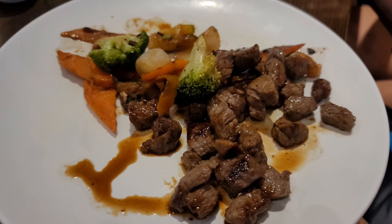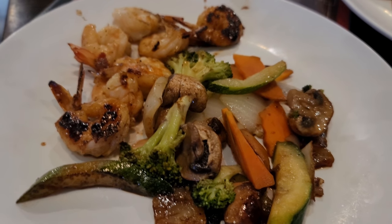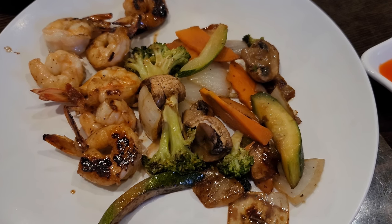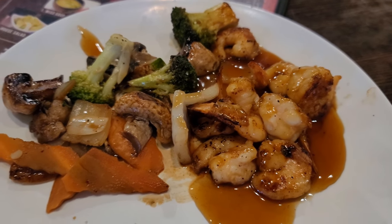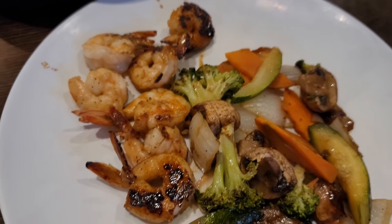And we got some hibachi. So this is the hibachi steak with vegetables. And this is the hibachi shrimp with vegetables. And the teriyaki shrimp with vegetables. We're running out of table space here, but our sushi should be here shortly, and we'll show that when it gets here.